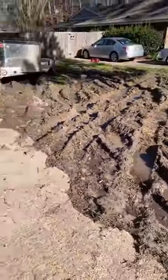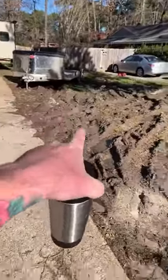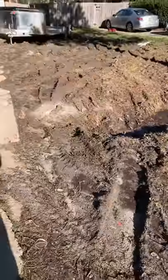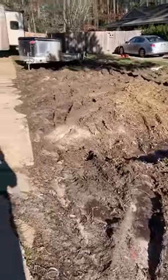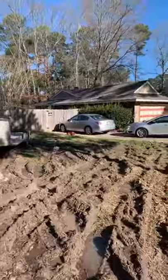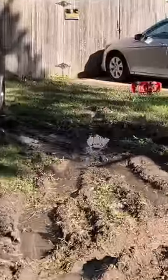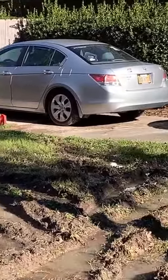I was trying to just move over so Christina could back out. And when I moved over, it started sliding. I tried to back up, ended up getting stuck in the ditch. I had both rear tires in the ditch. So of course I had to go full send with the front tires. And it made a mess, a big mess. We actually coated the neighbor's car. That Honda was coated in mud. The fence is still covered in mud, but I did clean off their Honda.